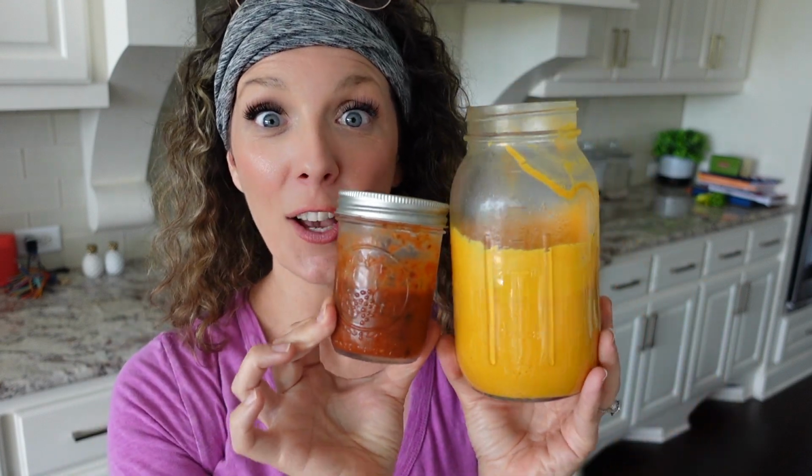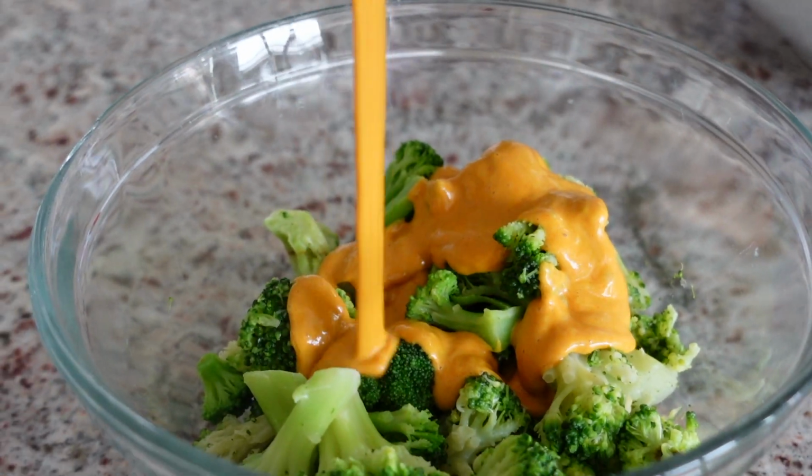Okay, moving on to number 9, and I kind of touched on this a little bit, or I mentioned it in the last one, but number 9 is sauces, okay? If you don't have yourself a good sauce, a good, healthy, whole food, plant-based, low-fat sauce to slather on your veggies, what are you even doing?